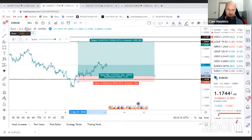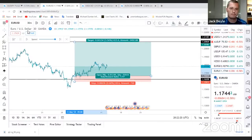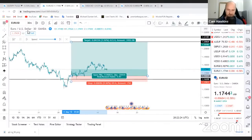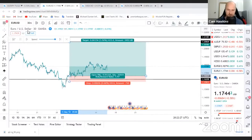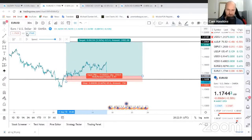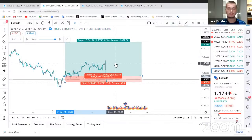Let's see what happens. It's made a low. Going to make a lower low. Yep, that's gone. Oh, maybe not. Maybe it didn't. Yeah, now it's gone, I think. Good call. I've seen those candles, and then it got out. Okay, cool.